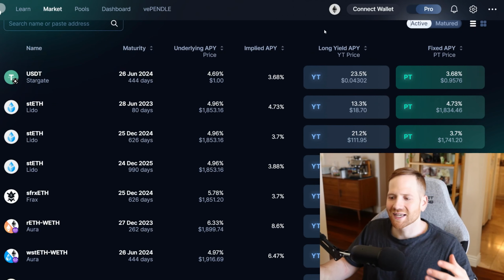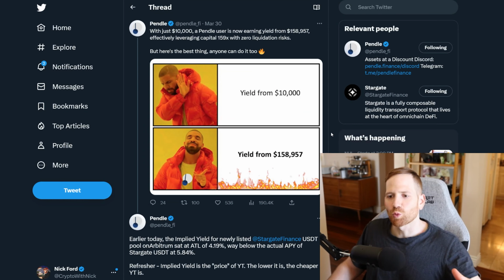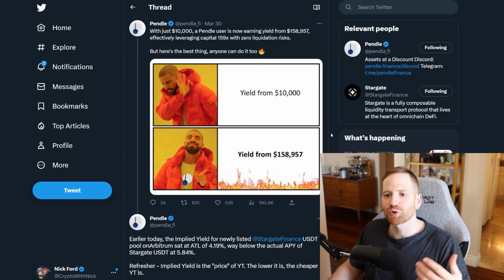As you can see, there's just a ton of different strategies that you can use here, longing and shorting different yields, especially based on your own market predictions and different ways to even hedge your portfolio. So coming back to this example, what this trader did is they bought $10,000 of yield tokens of the USDT pool, allowing them to earn yield on potentially $160,000.